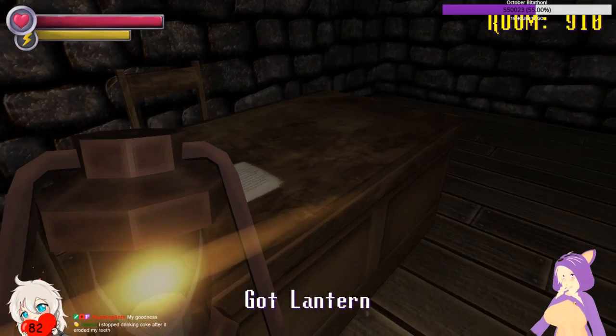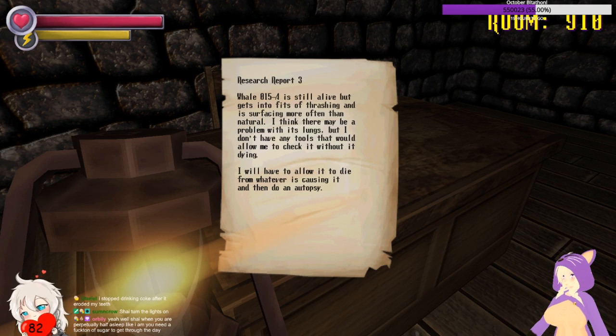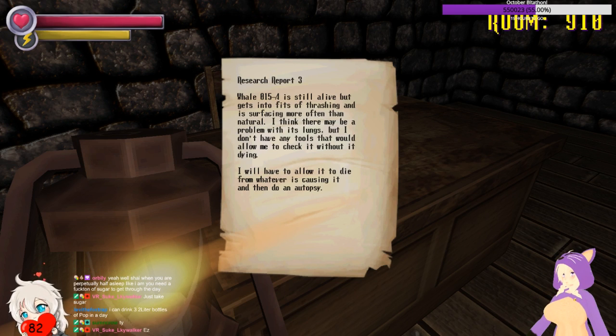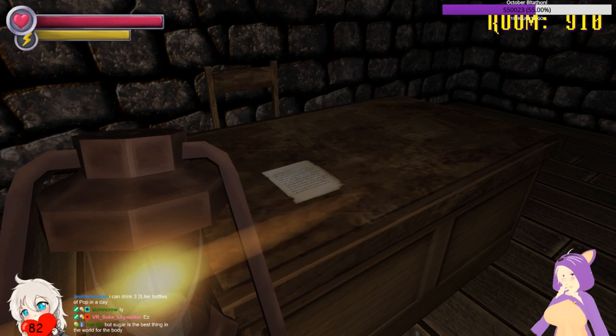Well, lantern. Oh god, are we in Amnesia now? Oh lord. Whale 815A is still alive but gets into fits of thrashing and is surfacing more often than natural. I think there may be a problem with its lungs, but I don't have any tools that would allow me to check it without it dying. I'll have to allow it to die from whatever is causing it and then do an autopsy.